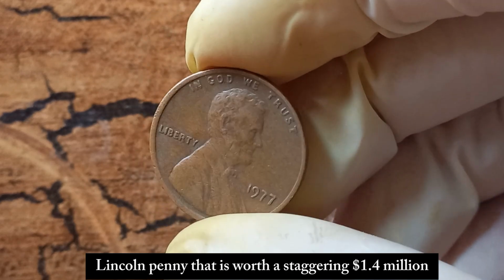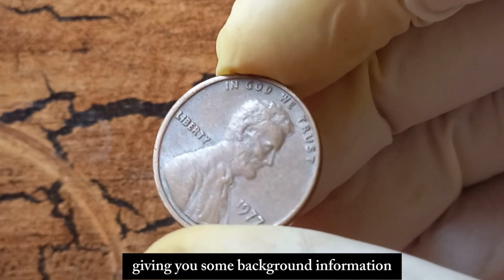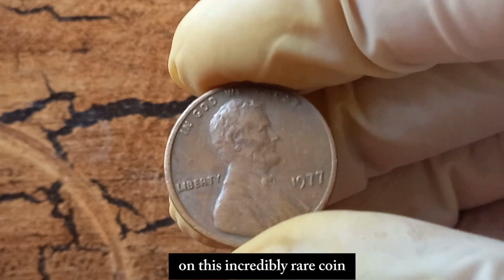We have a truly special find to share with you all: the 1977 Lincoln penny that is worth a staggering $1.4 million. Let's start off by giving you some background information on this incredibly rare coin.